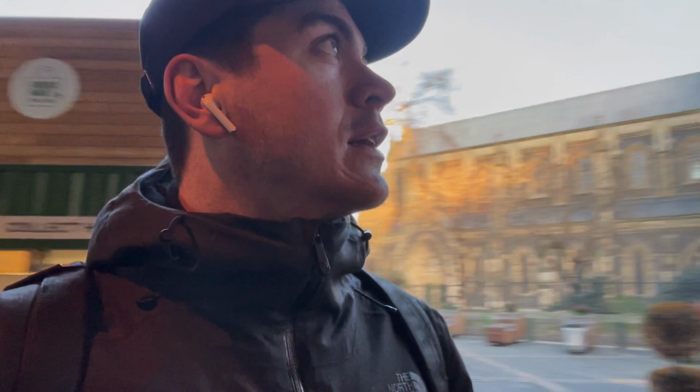Currently in Borough Market. Light is looking absolutely fire. Literally couldn't have asked for a better day, and I'm just so happy to be out. I feel like a kid.